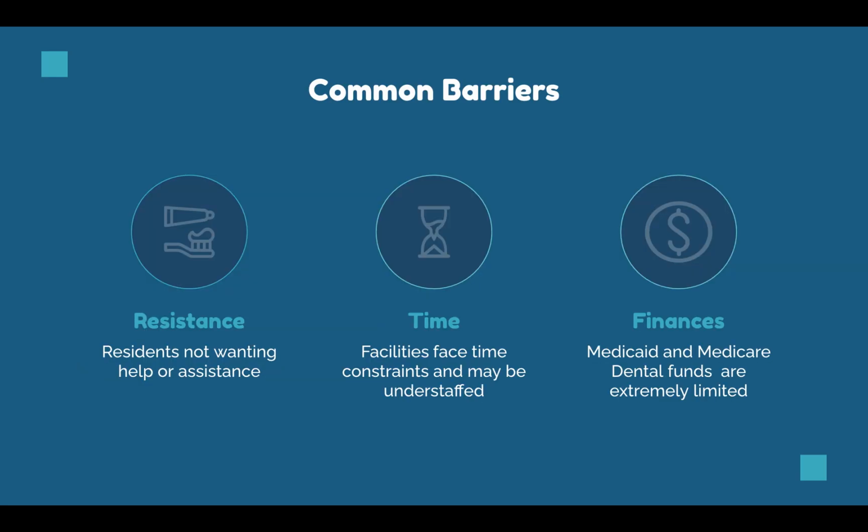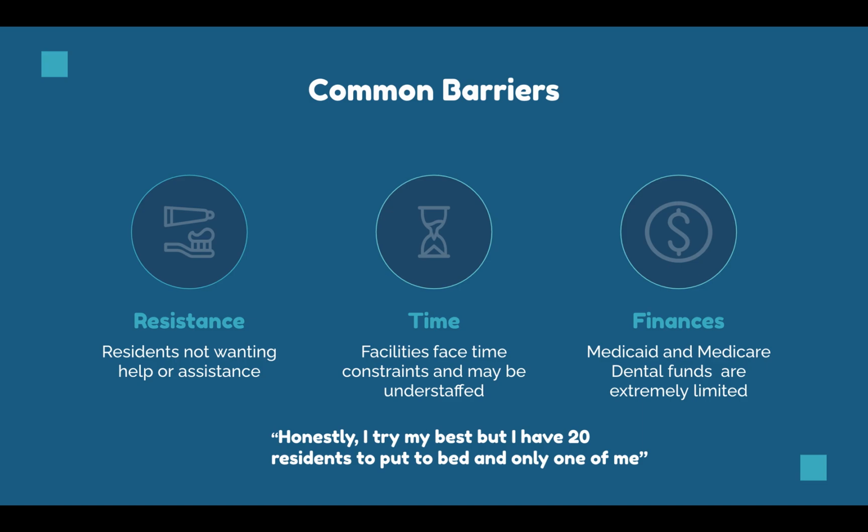Despite all these shocking results, nursing homes do face some barriers that should be mentioned. Number one is resistance. Some residents just do not want help or assistance. One nurse specifically said that some patients will bite on the toothbrush, which makes it challenging for her. A second barrier is time. Many facilities are understaffed, which leads to time constraints. One nurse responded saying, "Honestly, I try my best, but I have 20 residents to put to bed and only one of me." The third barrier is finances. As we discussed earlier, Medicaid and Medicare dental funds are extremely limited.